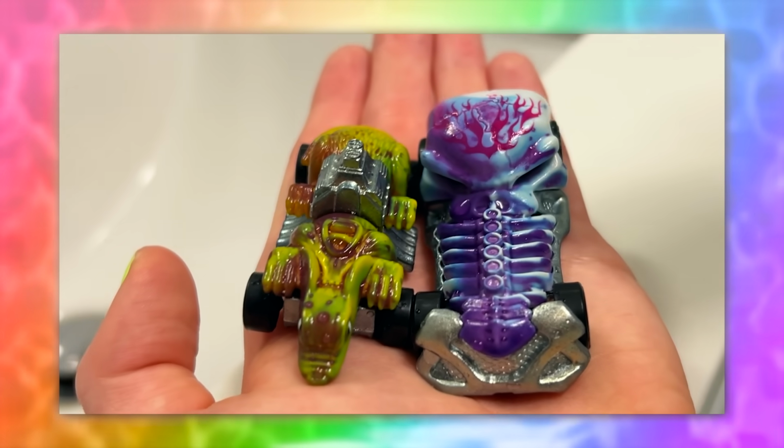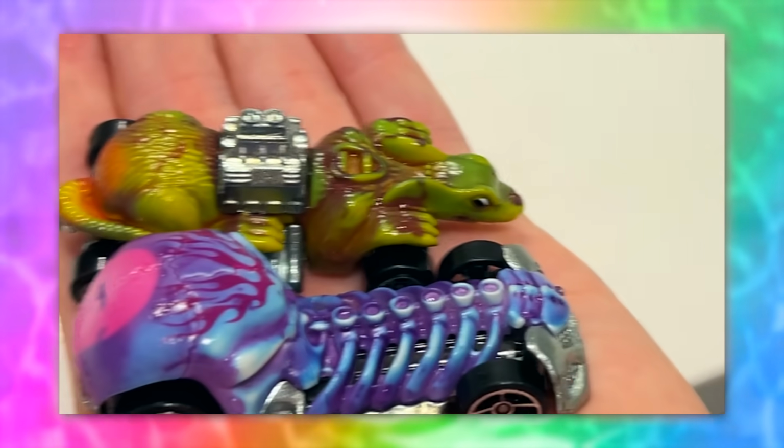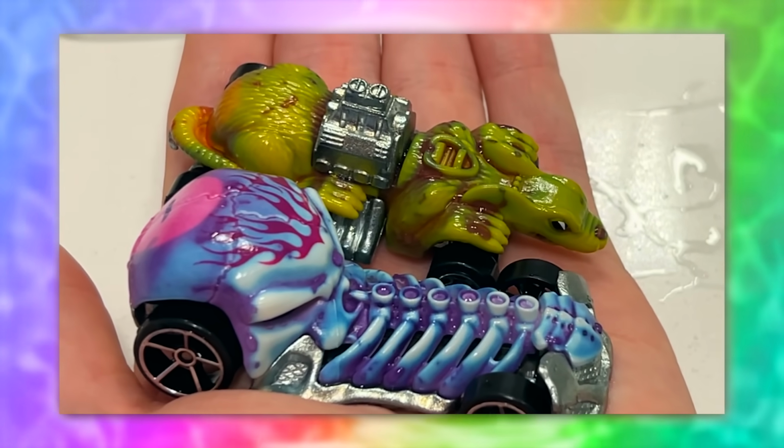Also, the hairdryer technique actually works with any color changing car. So here's a little montage of me doing it with literally all of them because it looks so cool.